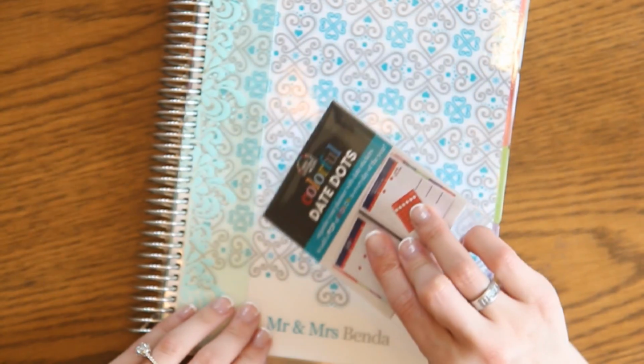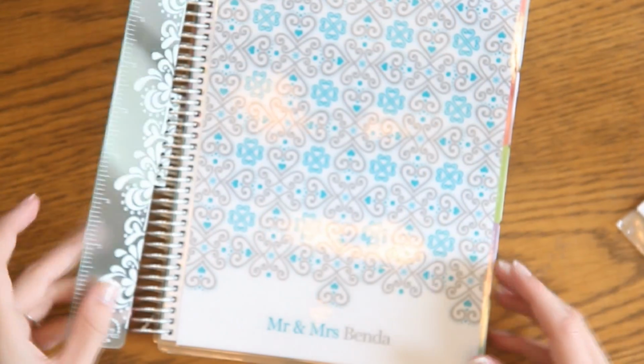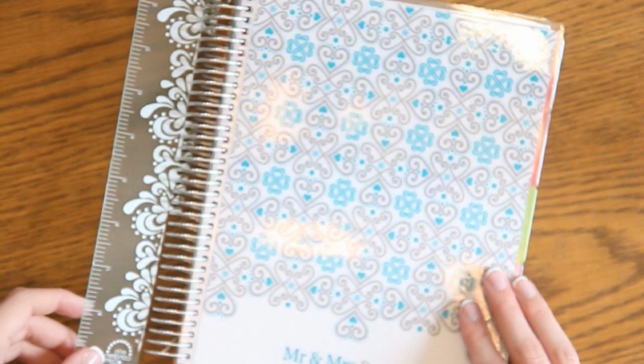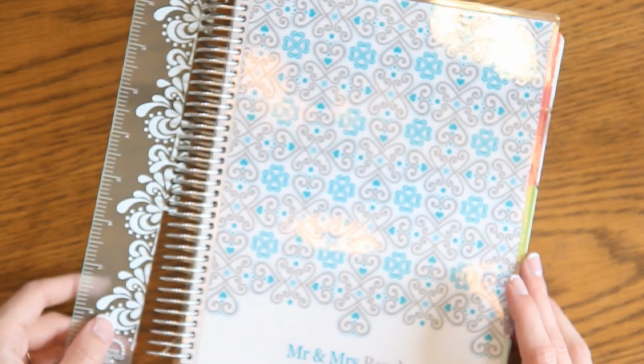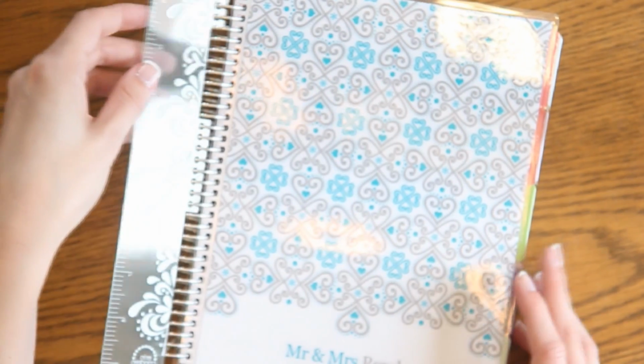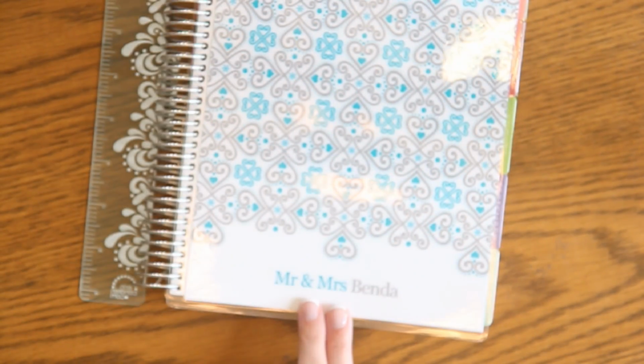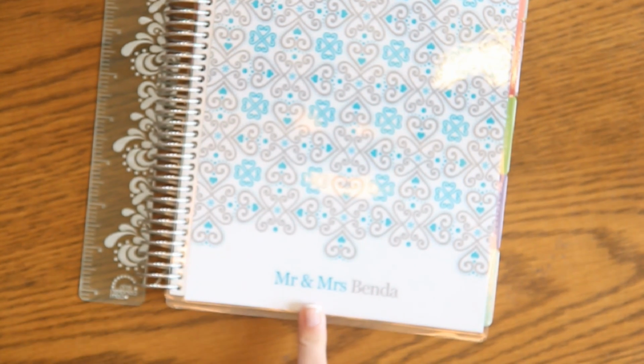So I got a bunch of date dots to mark the days, and it comes with a ruler. And this is last year's design, if I'm not mistaken. I've been seeing people on the Facebook group complaining that they got last year's ruler, and I don't even use the rulers, so I'm totally fine with that. I personalized it to say Mr. and Mrs. Benda, which was the first thing that I ever have personalized to say that, so that's really exciting.